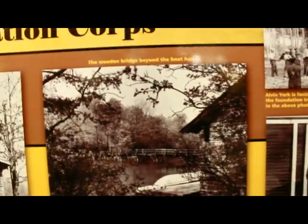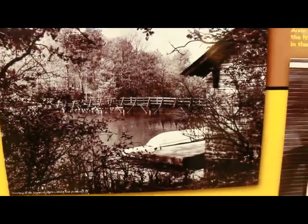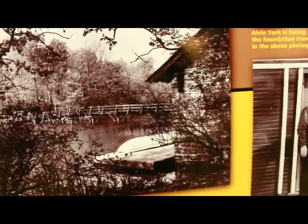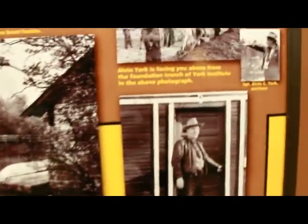And here's a picture of the original wooden bridge. They tore it down, did some work on it, so they had rebuilt it. And it's a nice looking bridge now. So that's part of the reason they made this museum, was because they've had to replace many of the things that were historically already here. And they just want to commemorate everything.